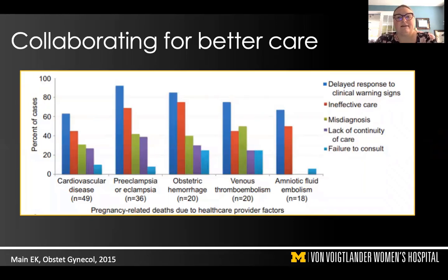So before we get into individual conditions and ways we can optimize our patients' care, I wanted to take a moment and think about why cardiovascular disease is a leading cause of morbidity and mortality among pregnant patients. Of course, there are factors related to the disease itself, the physiology of pregnancy, et cetera.